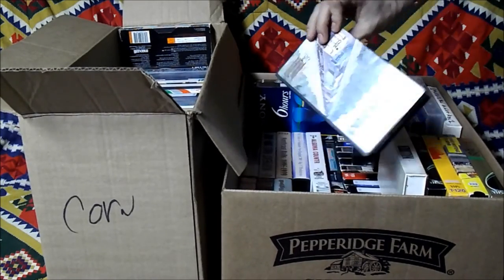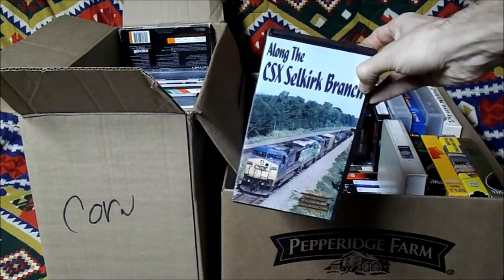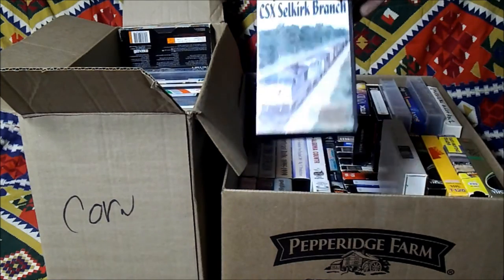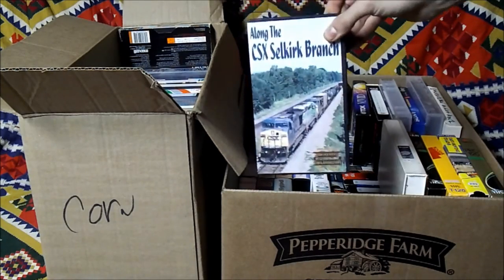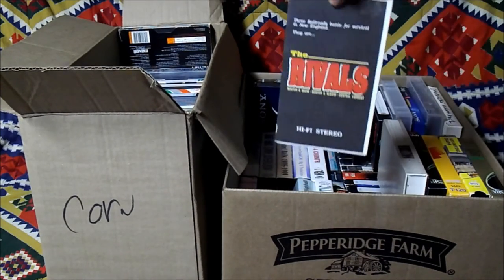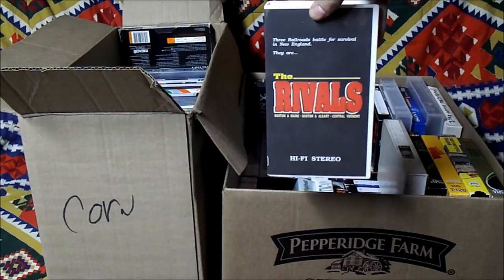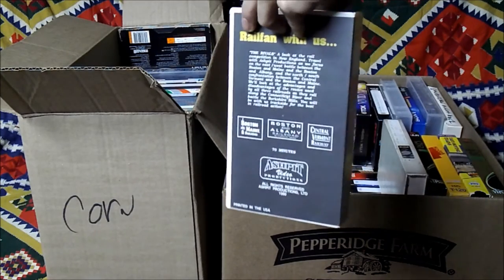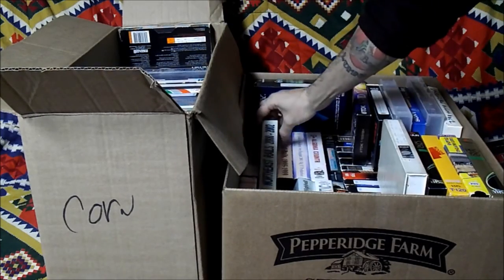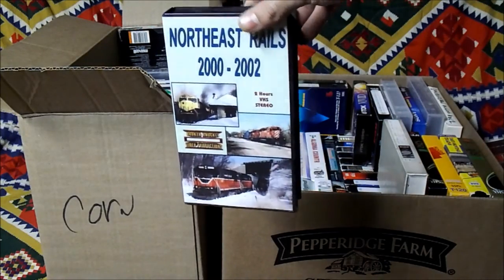We got CSX along the Selkirk branch. Yeah, there you go. That's Broken Knuckle Video Productions. This is a good one I've seen that's been on DVD now, and I don't really do DVDs. I don't mind having VHS though, so this one will probably get a good watch. The Rivals. Northeast Rails 2000, 2002. That's probably a good one.